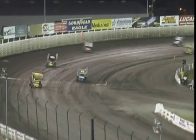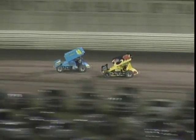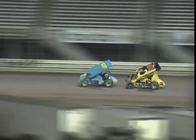Roberts motors away. R.J. Johnson goes to the cushion in the back of the pack, picking up a few, so 3 wide down the back chute for about the 11th or 12th spot. Ryan Roberts is your leader. Clint Garner on the bottom. Roberts on the cushion. Cornell goes to the cushion. Ryan Roberts, you've got company. There goes Clint Garner, slides up to lead.